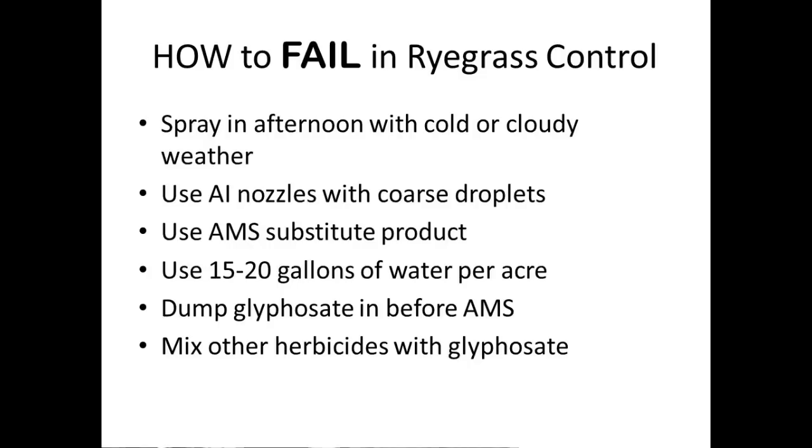So what happens if you spray it in the afternoon? It stops translocating when the plant stops growing. The plant stops growing about 2 hours before sunset to protect itself in the cold weather. What does glyphosate do? It ties up. You lose 20 to 30% of the glyphosate immediately in that dark period. If it's cloudy and cold the next day and you don't get actively growing ryegrass, what happens when it hits the next dark period? You lose 80%; the glyphosate ties up intercellular in the plant. No effect. It has no effect on that plant at all. Okay?